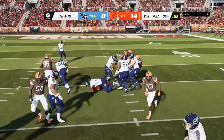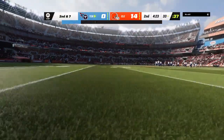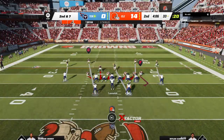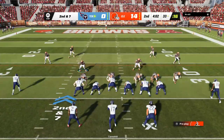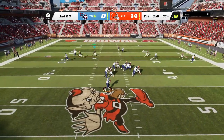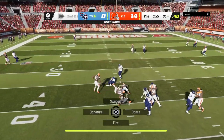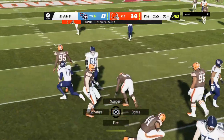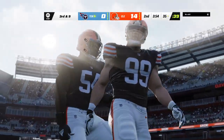Inside handoff, Henry. And he'll power ahead, but only for about 3 yards. Second down coming up. 3 yards on that last carry. Here's second and 7. Now it's Tannehill. Dancing to his left. And he can't find a receiver, and he's brought down. Multiple players combined for their team's first sack of the game.